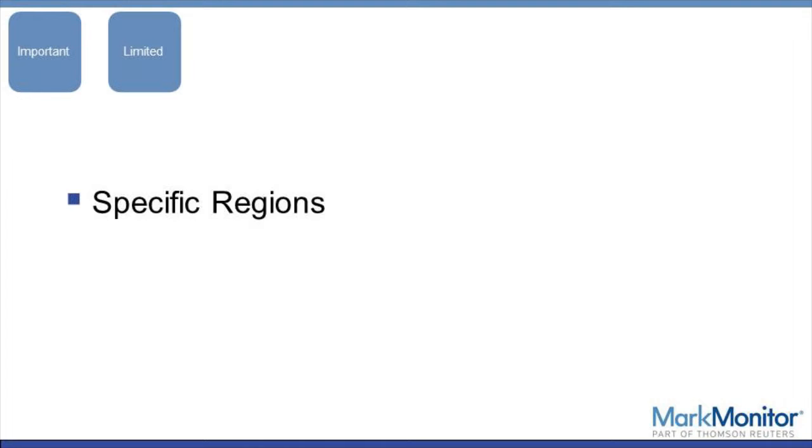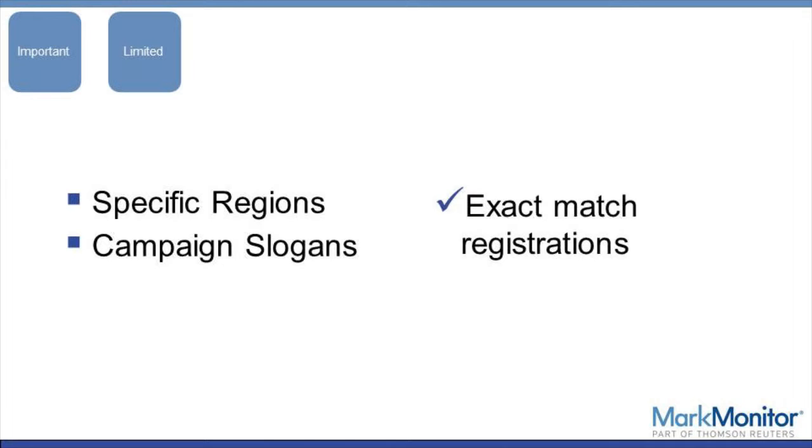Important brands may be those that are specific to a particular region of the world, and limited brands often consist of slogans which are used to support specific campaigns for a limited period of time. For important or limited brands, focus should be placed upon exact match registrations across the top 5 to 10 TLDs, unless you typically have a low tolerance for risk.